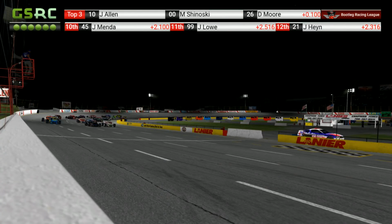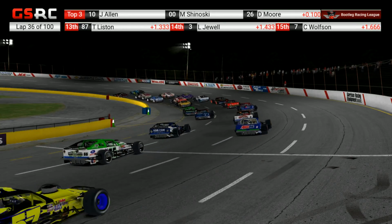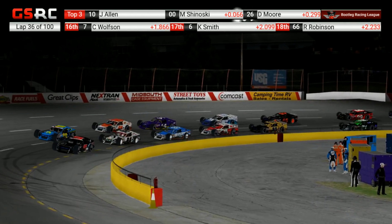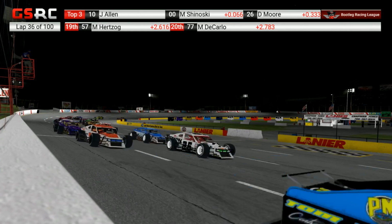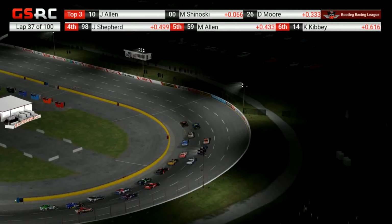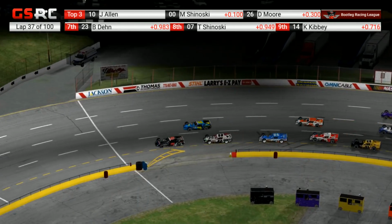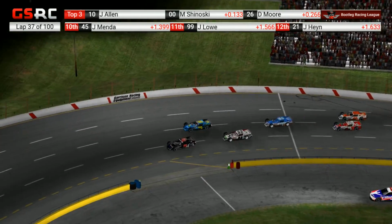Well, here we go. We got 3 wide for the top spot going into turn 1. Donnie Moore stuck his nose to the inside, decided to think twice about that. Yeah, another great restart there, but Matt is giving him the business here on the top side. Shinowski is trying to get it done here. He wants to get by Justin Allen. Oh boy, Donnie Moore back there with a little bit of a connection problem. He's back with us, but it's got to be a little bit concerning for the guys behind him. J.R. Shepard, Mike Allen, all trying to shuffle in.